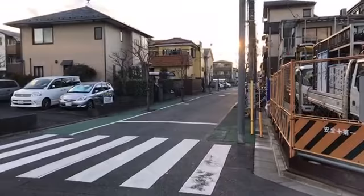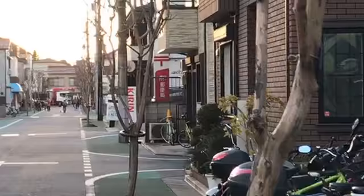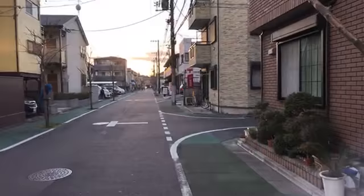We're almost there. You can see the postmark here, which is actually a symbol. See it up ahead? That red mark? That's the symbol of the post office. All right. So when you see that, that means get your wallet out, because it's time to buy some stamps. And that's what we're going to be doing.